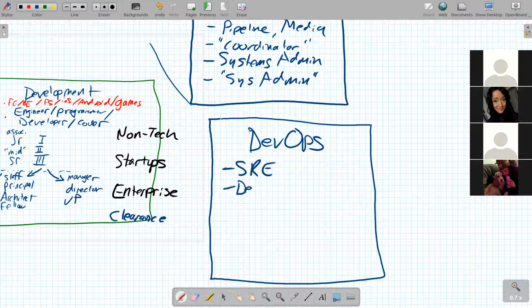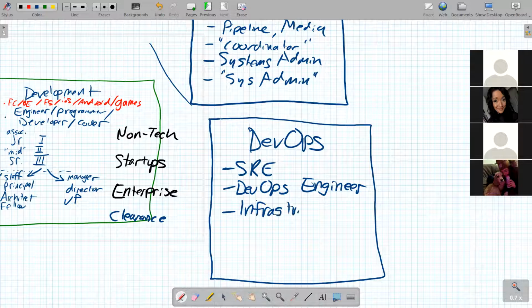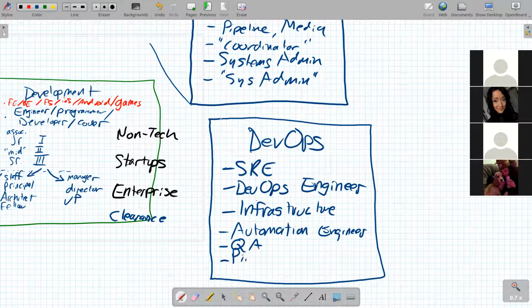But like DevOps engineer, that's the wrong name for what that job is. Anything with the word infrastructure in it, it's kind of in that category. Automation engineer is kind of in here. I think having separate QA people is a mistake, but that would kind of fall under that a little bit. Pipeline could also refer to deployment pipelines. That would sort of be in this.